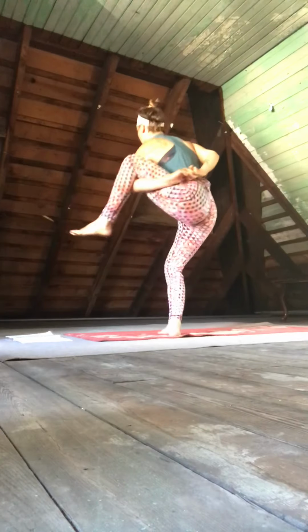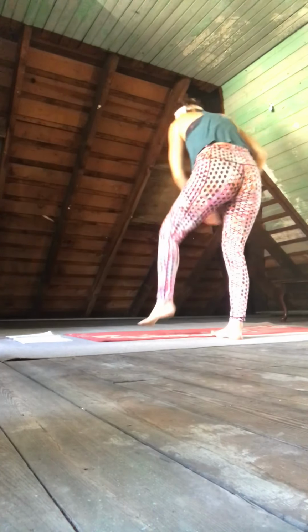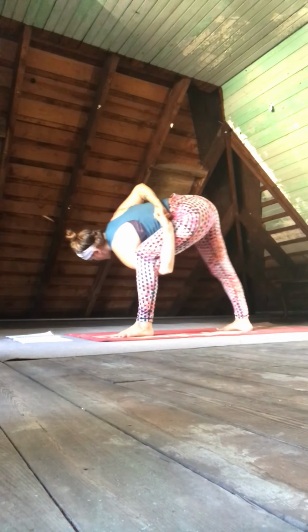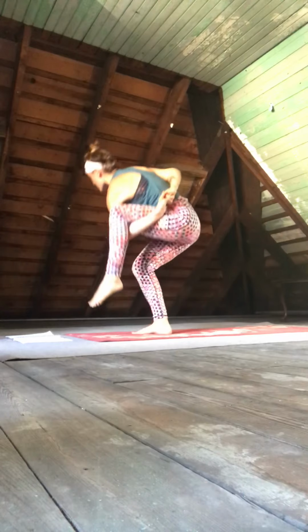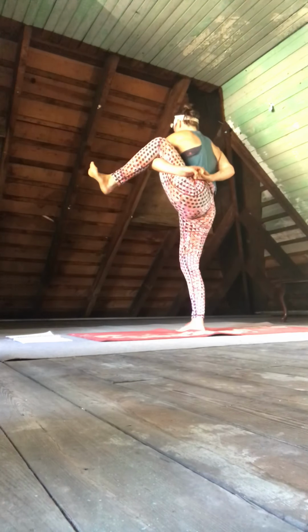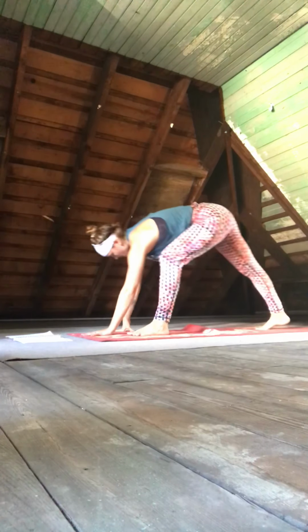Whew. Not stable today. That's okay. Different days, different poses. Finding my drishti. Little wobbly today. That's okay. Release the posture.